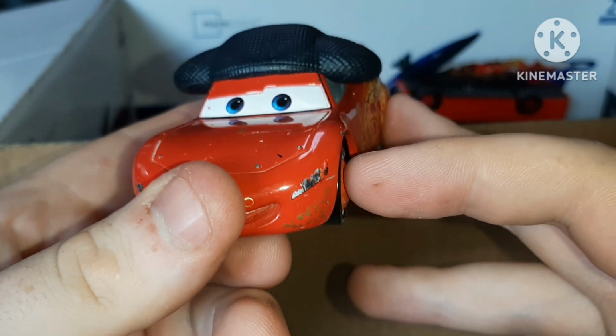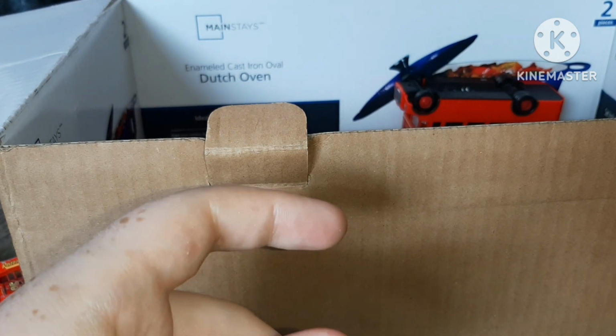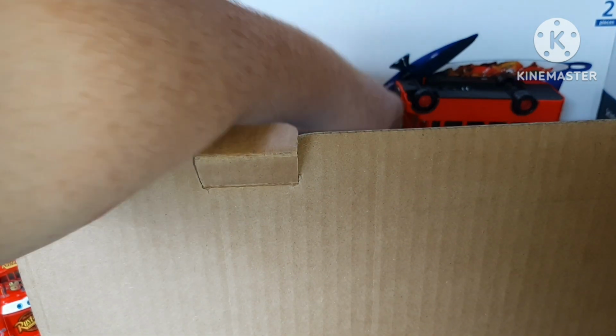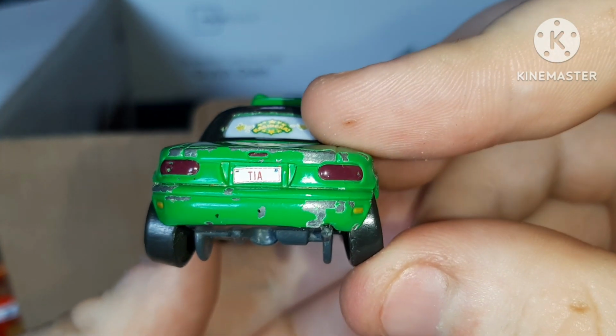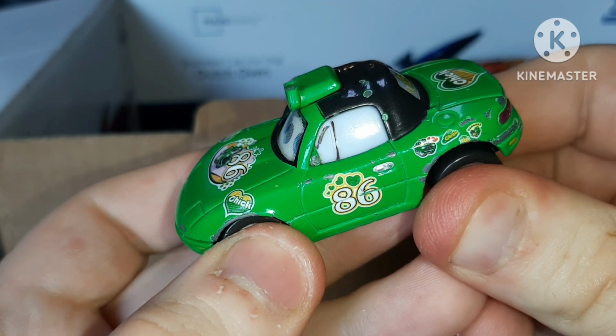Nice. They never made this in Pixar, in Mattel style. Yeah, that's cool. I could definitely fix his screw there. Oh, we got a Chick fan. Is this Me or Tia? This is Tia. I don't see Mia in here. Her wheels are a little messed up.